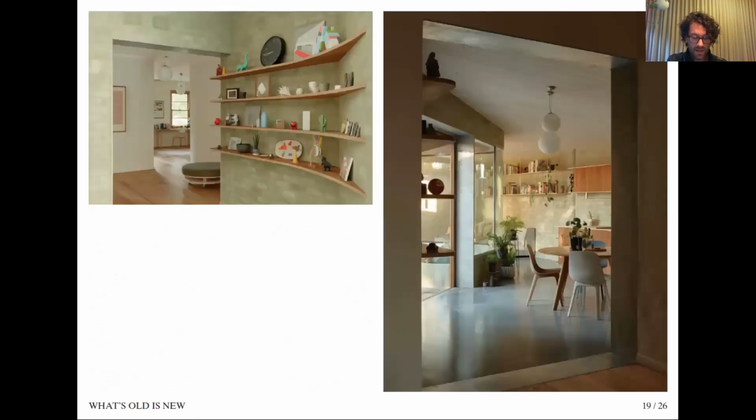Here we're looking along the axis, from the new to the old, and from the old to the new. At the quiet end is the study, at the livelier end, the dining. Between the two, the threshold swells to create a central gallery space where our clients, artist and curator, indulge their collections.